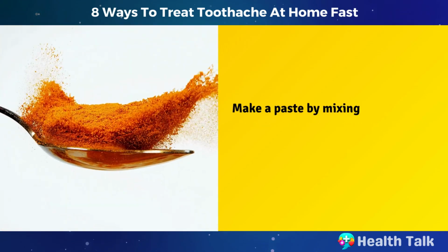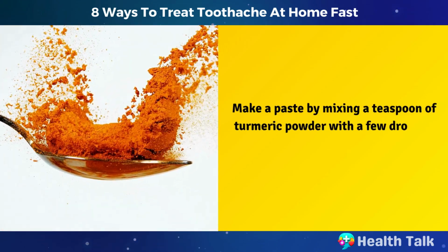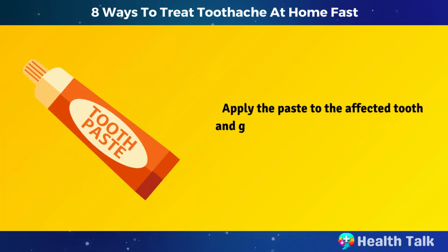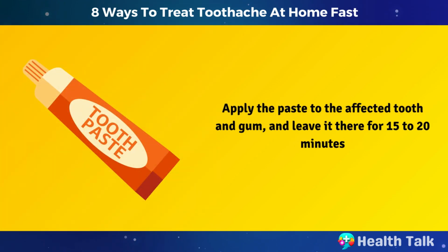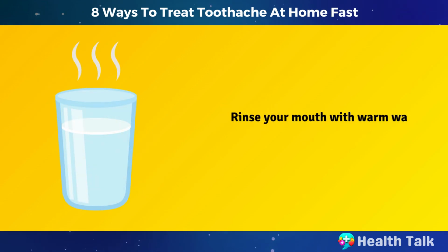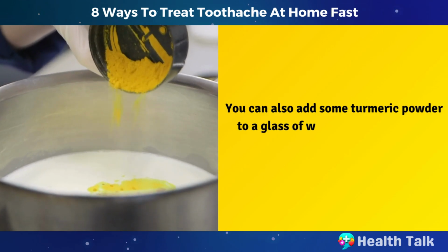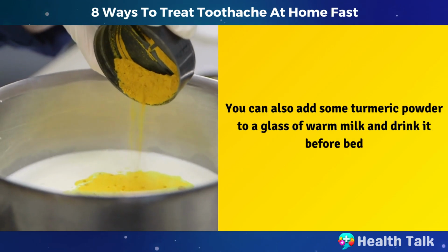Make a paste by mixing a teaspoon of turmeric powder with a few drops of water or honey. Apply the paste to the affected tooth and gum and leave it there for 15 to 20 minutes. Rinse your mouth with warm water afterwards. You can also add some turmeric powder to a glass of warm milk and drink it before bed.